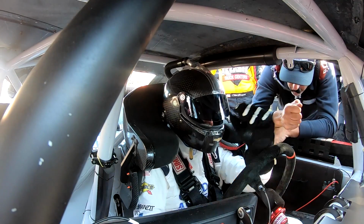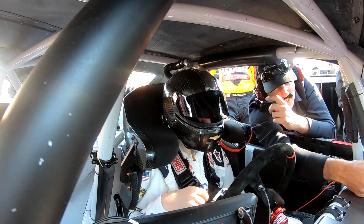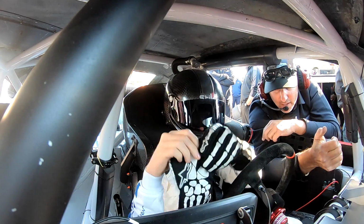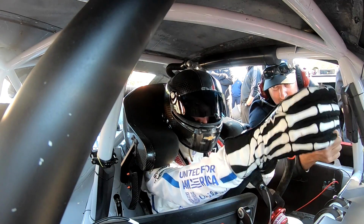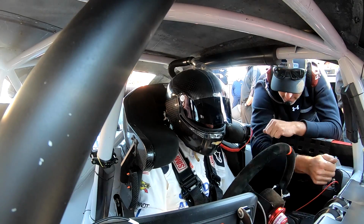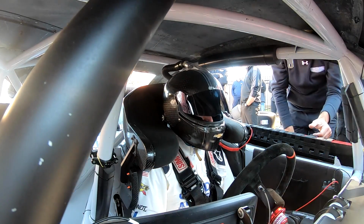So with the new sequential box, you won't have an H pattern anymore. You'll be forward and back on your shifting. So bump it once to reverse, and you'll watch that right there. Go to that's -1. Yeah, reverse. Forward is reverse. Yep. And then back one is neutral. Bump it one time, and then it's hard. So it's hard. Yeah, it's like hit it one time. Okay. Right. Ready? Yeah.